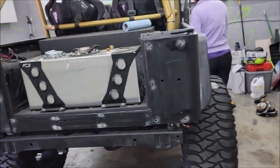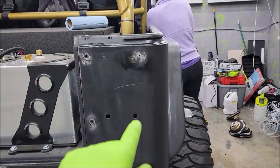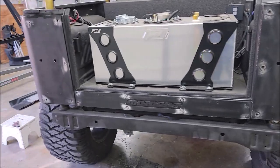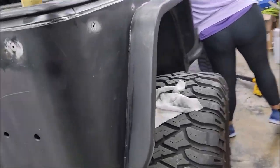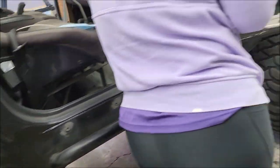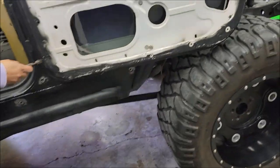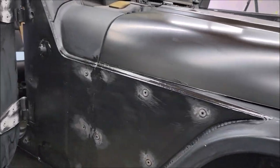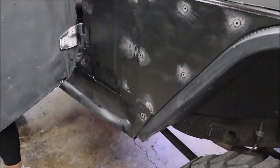I gotta sand more, and then get a Dremel and try to buzz out these so that I get all the paint out of there so the Bondo will stick. Same thing with this side. All done. Now it's time to get some more sanding done and get that Bondo in there.